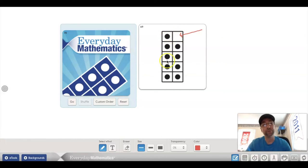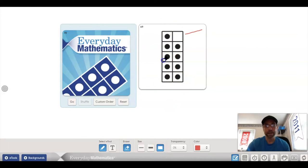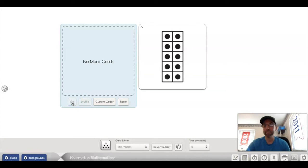You could also count every single dot. 1, 2, 3, 4, 5, 6, 7, 8, 9. Some students notice 5 dots here, 4 dots here. So lots of different ways that we can find the number of dots. Awesome job. All right, let me go and clear. And here's our next one. How many dots do you see?